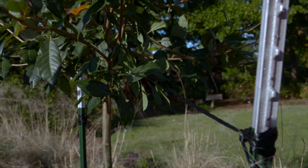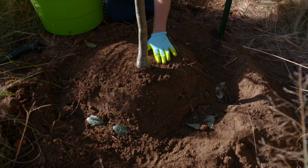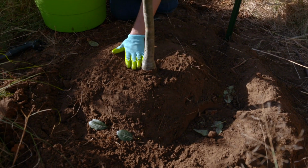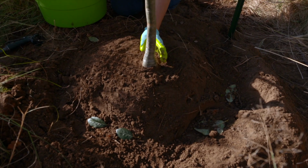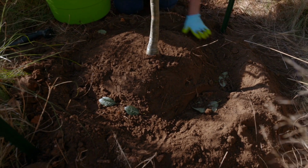The last thing that we're going to do now is add mulch. And you can see when we backfilled our tree, we didn't put any topsoil on top of the root ball. And that's because we don't want to bury the root ball. We want to make sure that existing root flare is still present. If we were to bury this, that will lead to disease and rot and decay, and that's not a good thing. We've also created a tree well with the backfill soil.